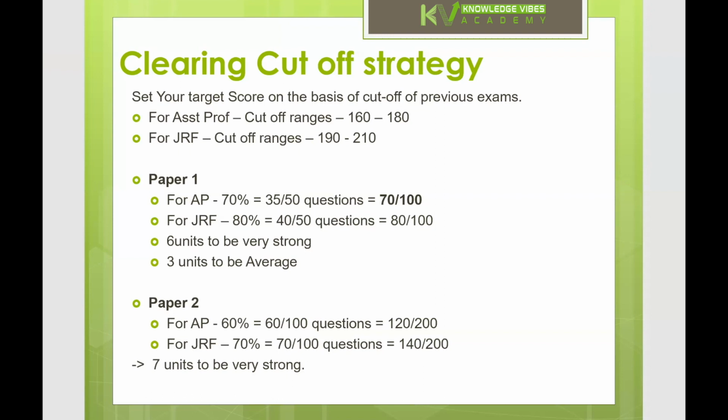When the classes start and we go ahead, and when the tests come, there are certain strategies to be followed. I will tell you all that at that time. In multiple choice questions, when you are not very sure about the answer, there are some tricks that you can adopt to choose the answer. Let us discuss it afterwards, as we are not yet up to the test now. So set your target score on the basis of the cutoff of previous exams. Just have a look.